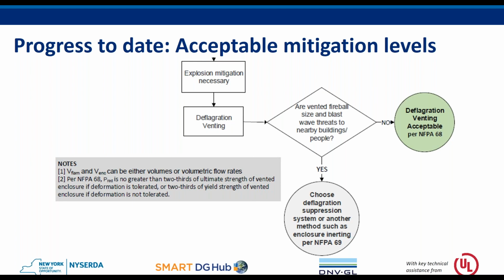And right now we're talking about moving through it in an NFPA 68 analysis. You come down to this first box saying that explosion mitigation is necessary. So if it's been determined that the pressures are such and the LFL concentrations are such that there may be an explosion and explosion mitigation is therefore necessary, you would move on to handling it through deflagration venting, which is the way that NFPA 68 handles it.